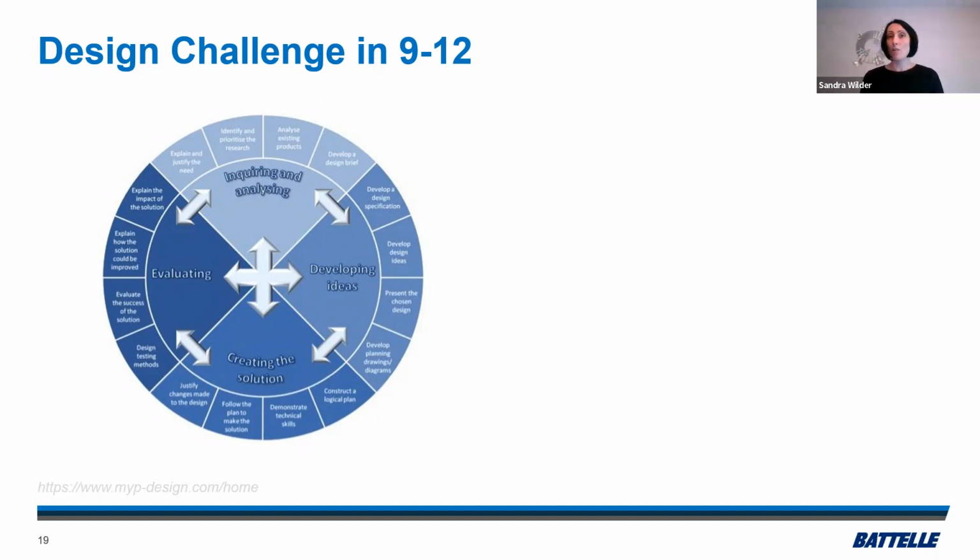When we think about building a prototype, it can be very complex depending on your resources, both financial and related to time. So the depth of it can change, but the design thinking process remains the same regardless of the age of a learner. So here are a few examples for high school. And again, you can scale it down to lower grade levels.